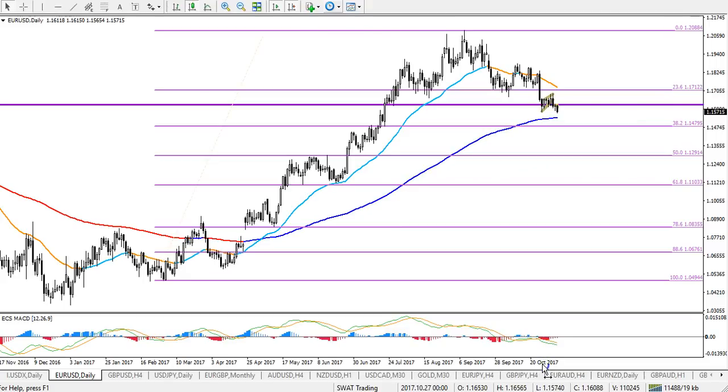All right, there we go. And you can see why that could be a bouncing spot. Long-term moving average, 38.2 fib. Strong uptrend on this one, as you can see.